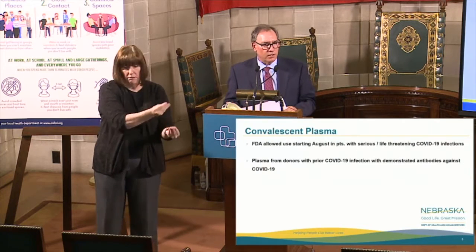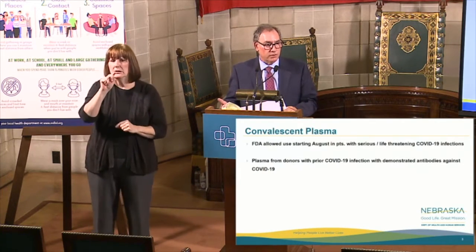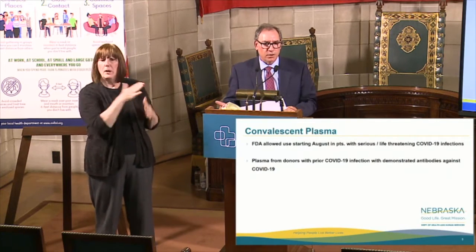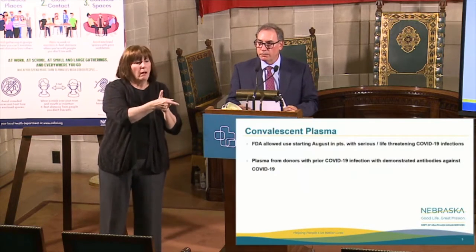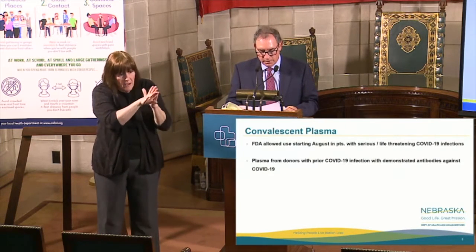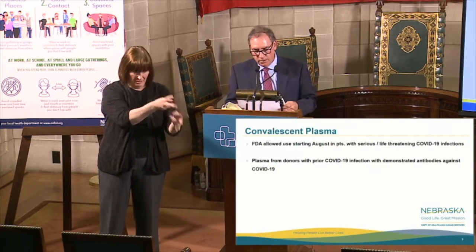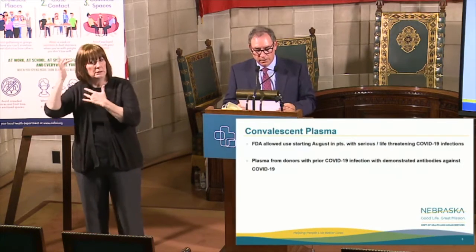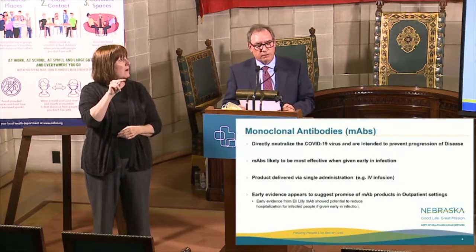Now, this is called polyclonal because it contains multiple antibodies that the patient who had COVID developed against the virus, but also other antibodies that patient may have developed with other viral illnesses in the past. So this is something that was used quite extensively and actually led to the development of the next treatment, which are called monoclonal antibodies, as the governor mentioned.